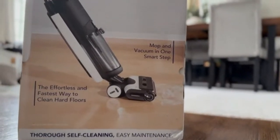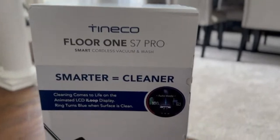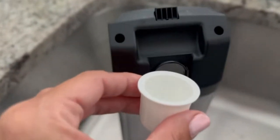I am amazed by this thing and I know you will be too. My floors have never been cleaner and I'm so happy with the way that this is performing. You're going to love it too. Prepare to be amazed by this Tinko Floor One S7 Pro Smart Cordless Floor Cleaner. Just one capful of the provided cleaning solution and a tank filled with tap water will completely transform the way you clean.